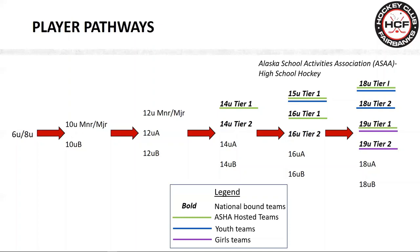The other lines indicate gender-specific teams. 15U is a youth team, and 19U teams are girls teams. The kicker on that, not all of these teams are always formed season after season. At HCF, we advertise what teams we aim to field early in the summer, although those plans can change in the fall depending on player interest.